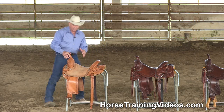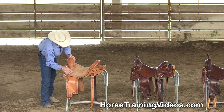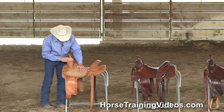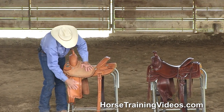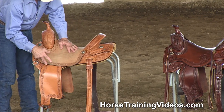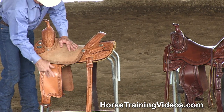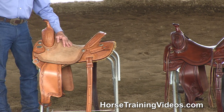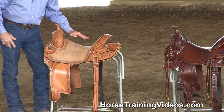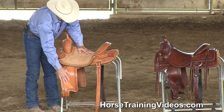The one thing I want to point out, a lot of barrel saddles, now you see this saddle, the seat and the jockeys are rough out, but the fenders are smooth. And the reason for that is a lot of barrel saddles, if the fenders are also rough out, have a tendency to rub your knees raw. So if I'm gonna run barrels, okay, I want this rough out, but I want this smooth.